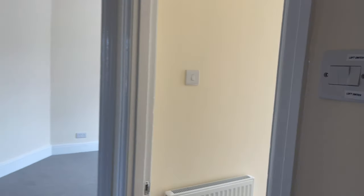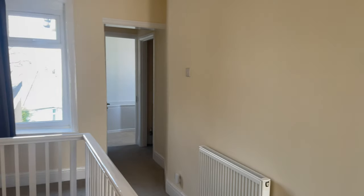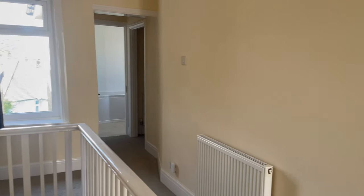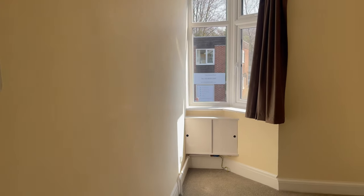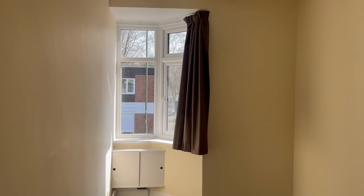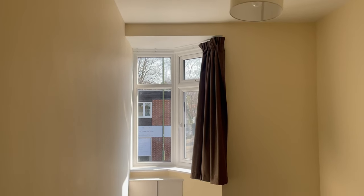So as you head up the stairs, you have the two bedrooms on the right, the kitchen and living area through there, and then you have the bathroom and a utilities area at the back as well. So the first room being bedroom number one, which is a good sized room with a window overlooking the front of the property.